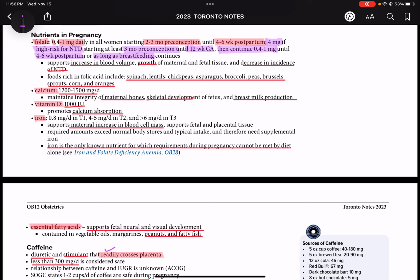And we have read that the woman's body undergoes some physiological adaptations, which includes hemodilution too. So the iron stores in the body do not fulfill the requirements. So we need supplemental iron. That would help to support maternal increase in blood cell mass, and it also supports fetal and placental tissue. So fetal and placental and maternal, so it supports everything.